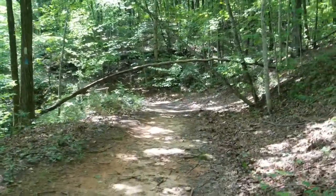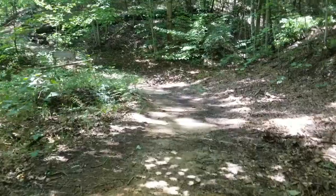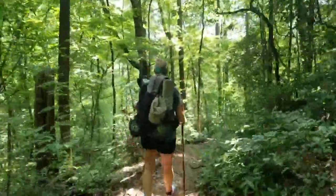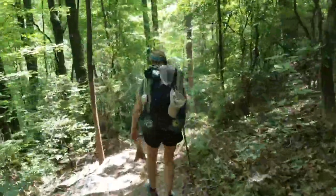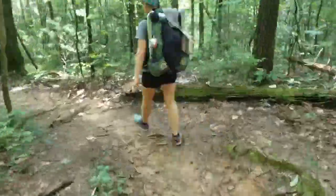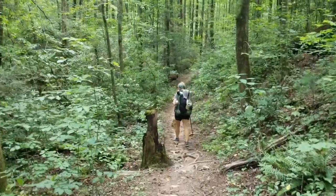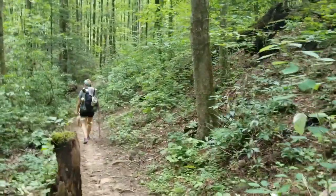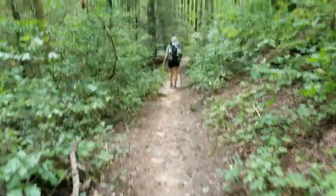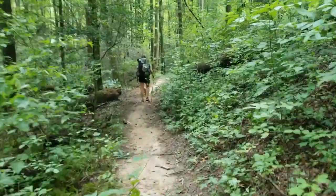And you just drop quickly down to the river. It's only like a half a mile or so, you'll be there. And it's, I mean, really quick going down. It's a quick descent. This is the bottom. Flat walk, go across the river. Across the river, and there's just a little short distance to the car, or in our case, the truck.